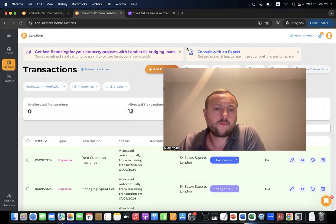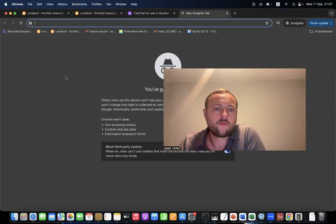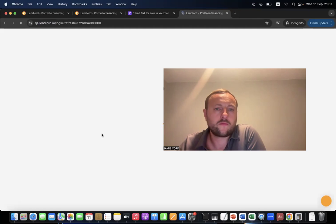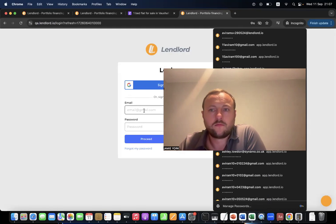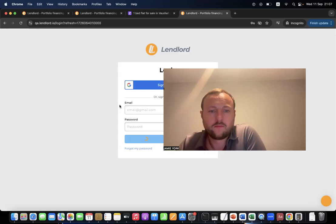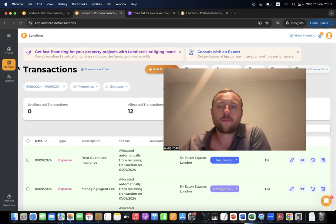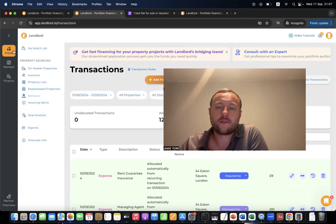But basically, this is a very easy way to allocate transactions and manage your cash flow easily with Lendlord. So yeah, I'll try to do it after. I need to find an account for that. But yeah, it's something that definitely we can do.